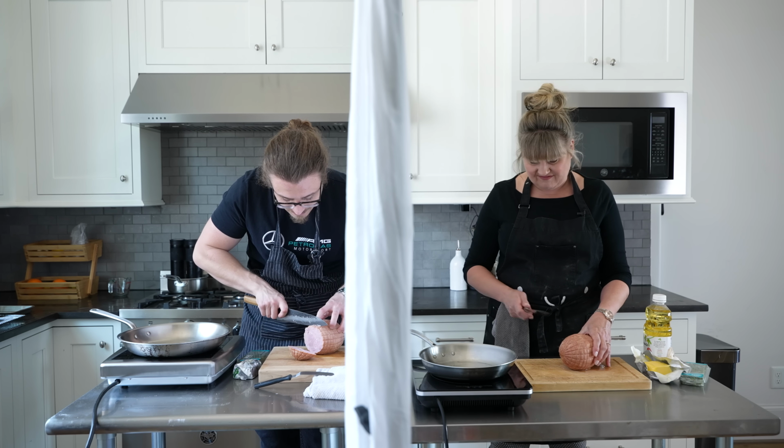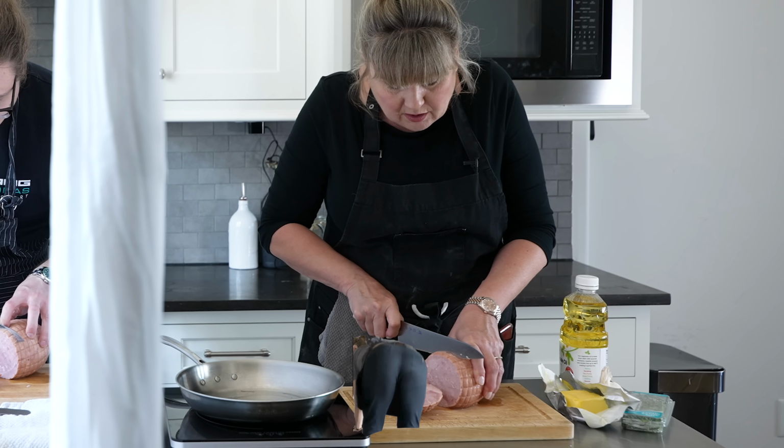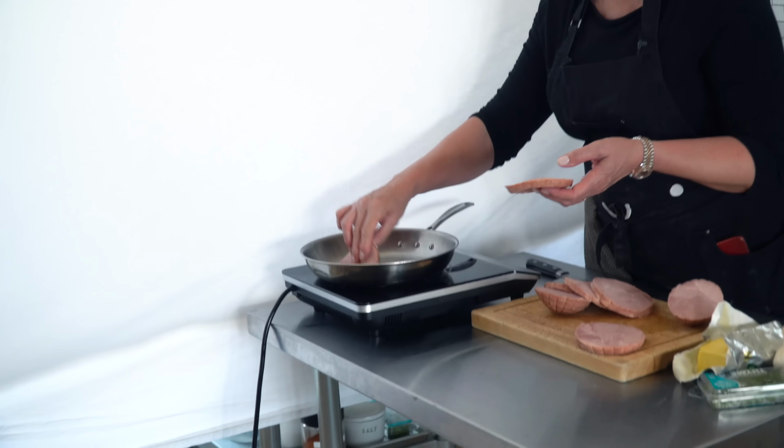Nice. Well, I like my ham kind of thick, you know? So I'm gonna go a little over a quarter inch, like 1/3 of an inch, I would say. That's pretty thick. Yeah, what's wrong with that? I think you gave me a dull knife. So anyway, we cut the ham. That'll do. 2 pieces. I'm gonna have to play catch up now, oh my God.